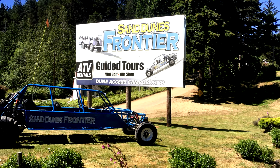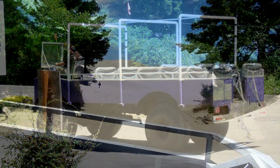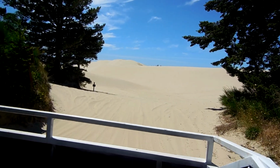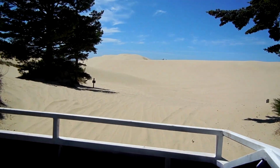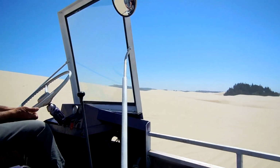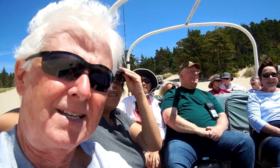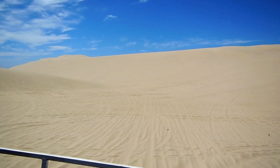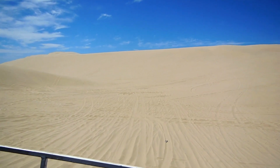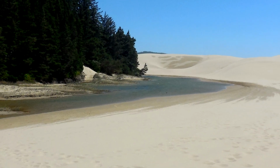A dune buggy ride on a 40-mile stretch of sand dunes just outside the city of Florence is our next stop. This area is known as the Oregon Dunes National Recreation Area, North America's largest coastal dunes. The sandy hills reach up to 500 feet in height, with a diverse ecosystem which includes streams, plants, and wildlife.